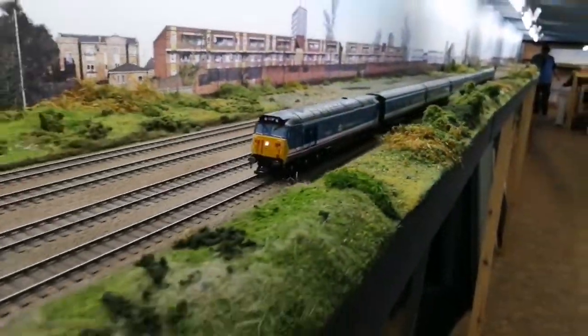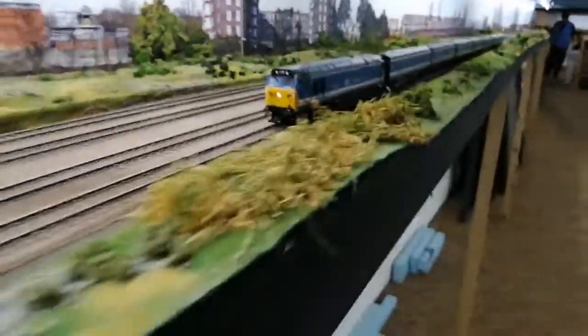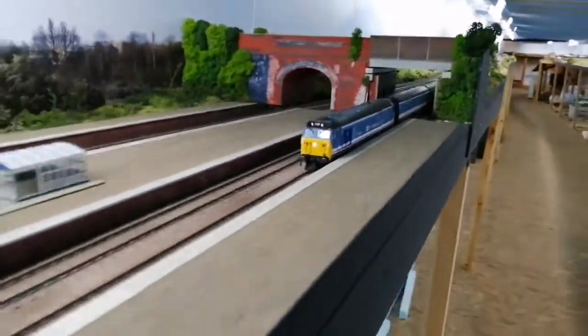So here's a 50 with the Newbury set on the down main, running down towards Twyford and Sonning Cutting, with Bachmann coaches, which I ought to avoid really because they are squeaking a little bit, so apologies for that.